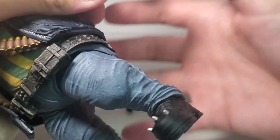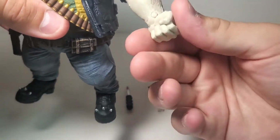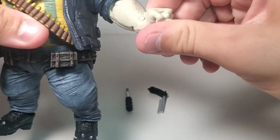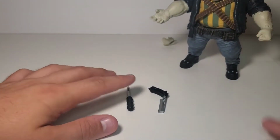I like the way it clips on. The sculpt, like it flows with the sculpt, really, really nice. It doesn't look super ugly when the articulation is being used. I mean, it could be a little bit better with the wrist hinge, but for the most part, I'm a big fan of that. So I like the fist a lot.